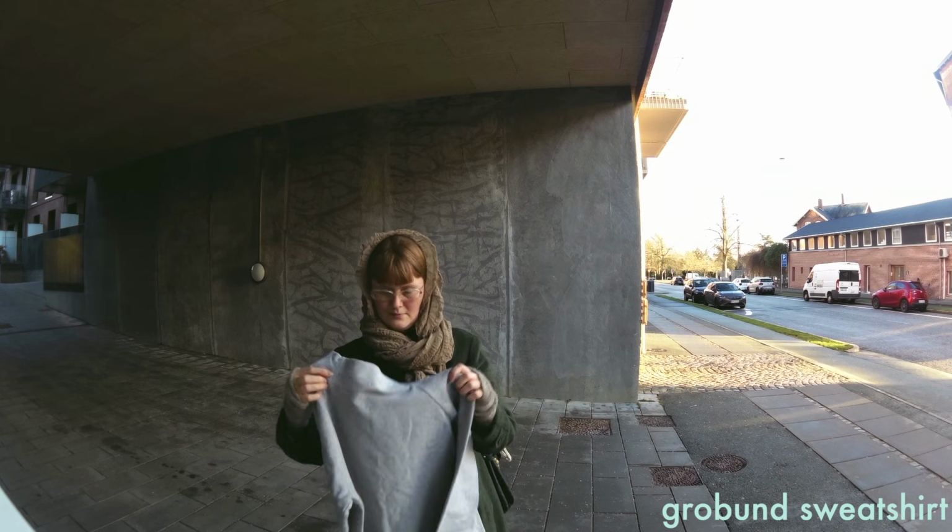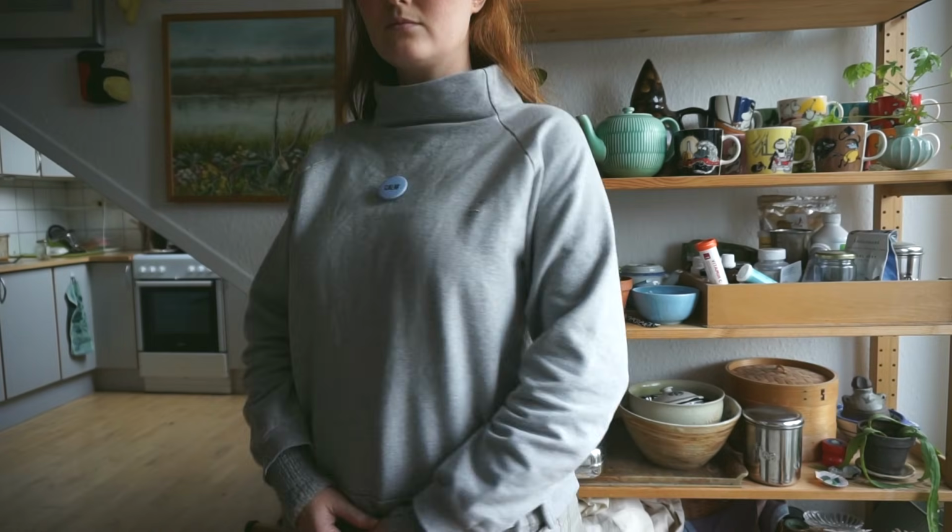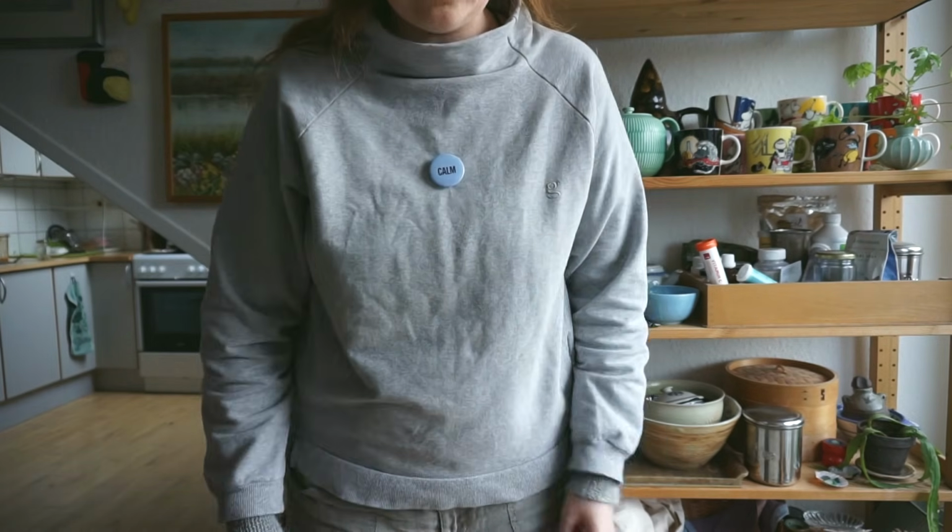This sweatshirt was in one of my latest videos. I found it at a local thrift store. It's a nice Danish brand. It has raglan sleeves, this kind of mock turtleneck, and it's a nice thick material. I have been wearing this a lot since I got it.